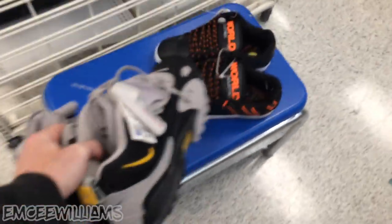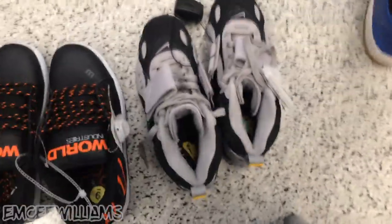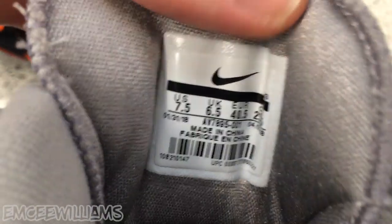Looks like we got some speed turfs right here, so we'll check these out. And that's a wrap for this Ross, as far as shoes go. All right. So not very good finds, but we'll check them out anyways. We got the speed turfs in a 7.5.